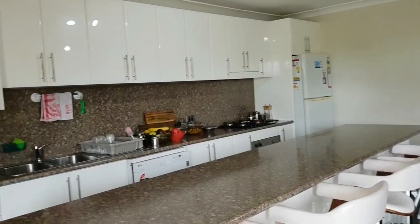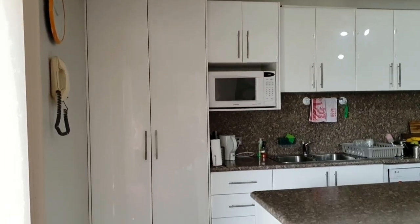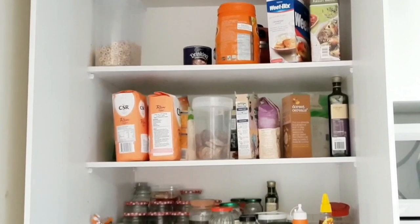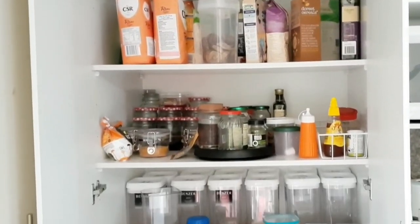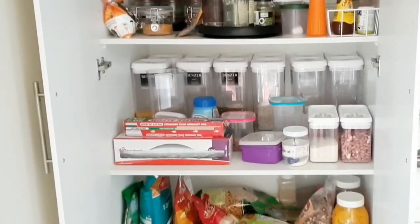So here is an overview of my kitchen, and my pantry area is located towards this end. And this is how my pantry has been looking lately. Very messy and crowded. I want to neaten everything up and better utilize the space that I have got. So let's get started with 10 steps to organize your pantry.